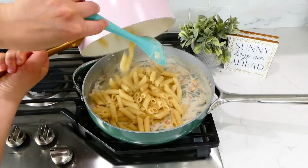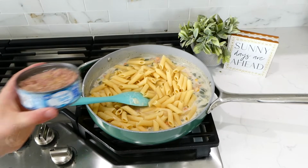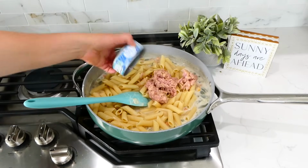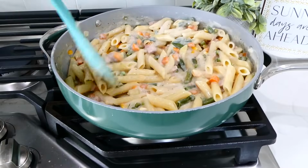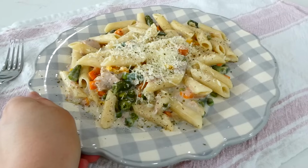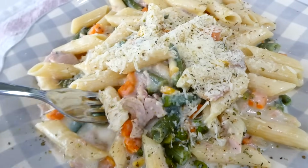Now add in the cooked pasta along with a can of drained tuna, and then give this a stir. Let this cook together for about 5 minutes. Of course, you do want to stir it while it's cooking together, and then here is the finished product. I topped mine with a little bit more pepper and Parmesan cheese.